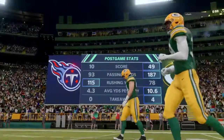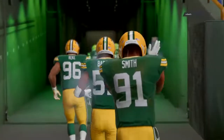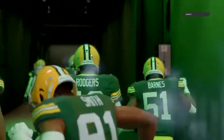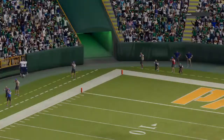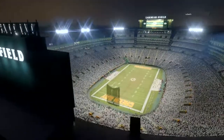So for Green Bay, they continue to rack up the victories as this one moves them to 13-2 on the year. And they'll hit the road next week to take on the Chicago Bears. Meanwhile, for the Titans, it'll be loss number 6 on the season for them. And they'll look to regroup next week as they head to Houston to take on the Texans.